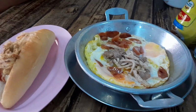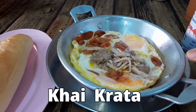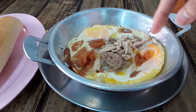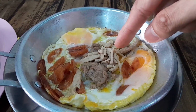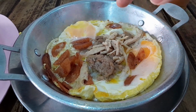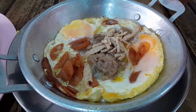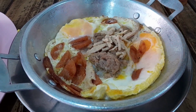So I've ordered this, what they call the kai kata, which is a distinctive dish here. This is the small wok you can see here, and then you have some kind of Chinese sausage. This is the Vietnamese style pork ham. This is minced pork here. And then you have some sort of omelette at the bottom of this small little wok. This is what the Isan people or the Ubon people would have for their breakfast.